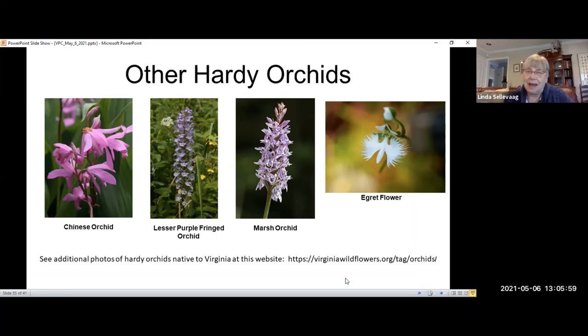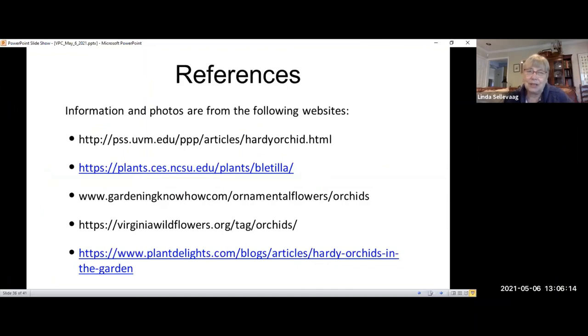I think for me, out of these other hardy orchids, the one that I really like the best is that egret flower, which really does look like an egret, doesn't it? Beautiful, with that white fringe all around the edges. Okay, next slide, please. Okay, here's just some references.